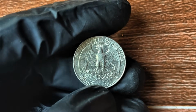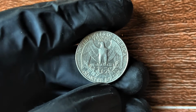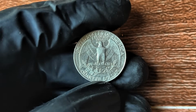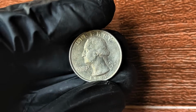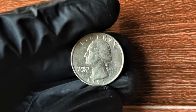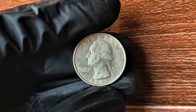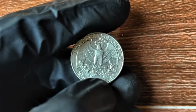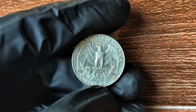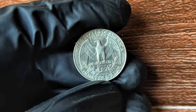And here's the kicker: most people don't even know these errors exist. They're sitting in dusty collections, forgotten in drawers, or even circulating in loose change. If you're like me, you're probably side-eyeing your couch cushions right now, thinking, have I been sitting on a goldmine this whole time? But let me warn you, time is not on your side. The longer these coins stay out of sight, the more likely they are to disappear altogether. That's why you need to act now.